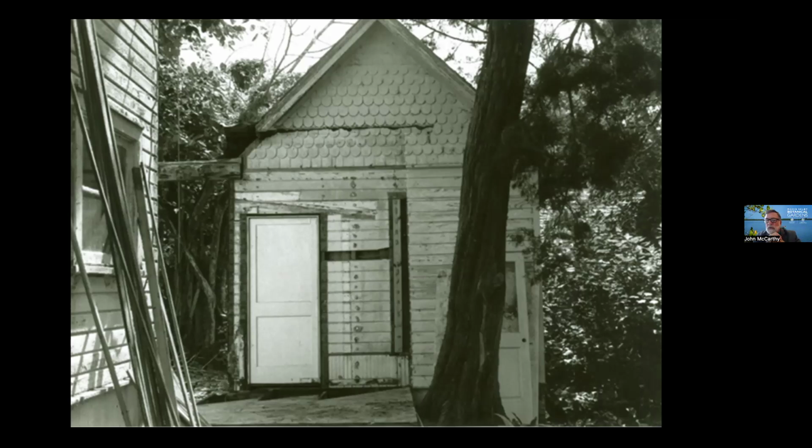But it's got the beautiful fish scale shingles on the front and nice detailing, which probably was added in 1901 when they did the main house, because all the gable ends are clad with the fish scale shingles. And so that was probably when this was really fancied up.